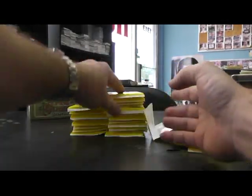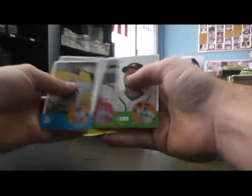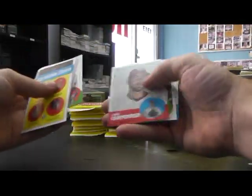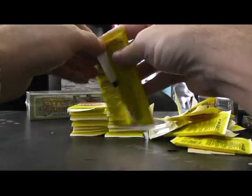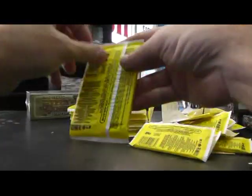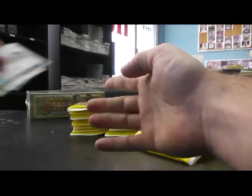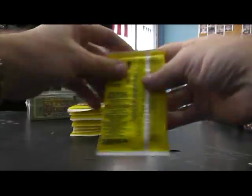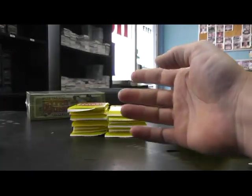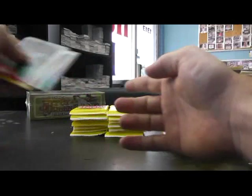1963 Kennedy Flashback. Matt Kemp Mini Sticker. Hornblow, Early Wynn, base. Cliff Lee insert. Base. Base it is.